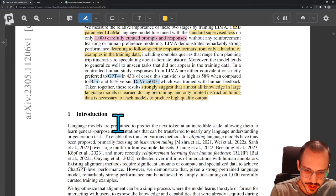Language models are pre-trained to predict the next token at incredible scale, allowing them to learn general-purpose representations that can be transferred to nearly any language understanding or generation task. To enable this transfer, various methods for aligning language models have thus been proposed, primarily focused on instruction tuning over large multi-million example datasets. So alignment is honestly a word that has kind of started to appear.